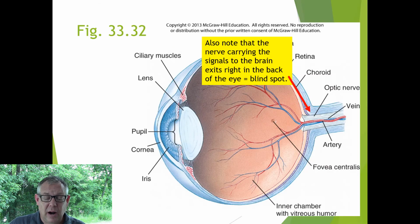Another bad design in our eye is to look at where the nerve is. The signals from the eye get carried to the optic nerve, which exits through a hole right in the back of the retina, right? So you've got a blind spot right there where that nerve is. You can't have retinal pigments there because the nerve has to go through. Again, if you were designing an eye, you wouldn't design it like this. You'd figure out a better way to get that signal to the brain without creating a blind spot. So, the scientific interpretation is this was not designed by someone. This is just tinkering. And it's a pretty good result, but it's not a perfect result.